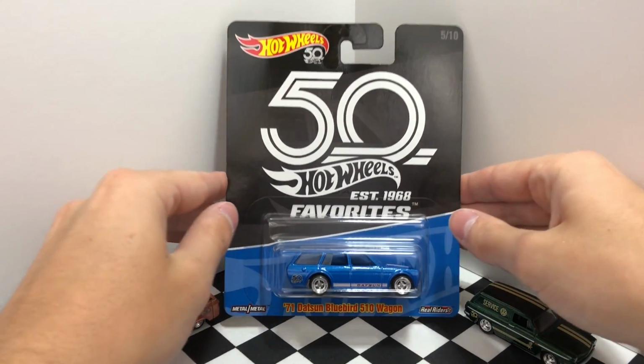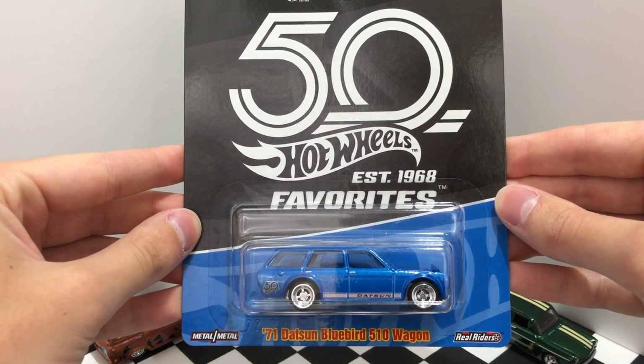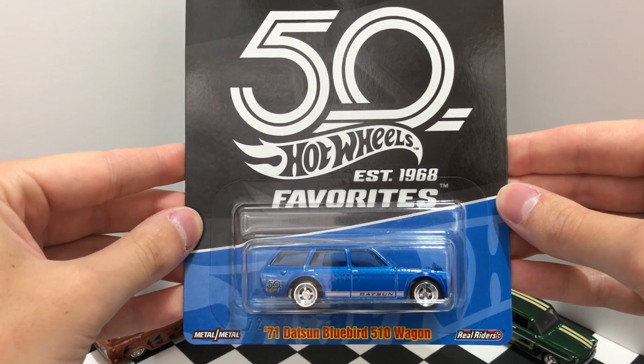And the 5th and final model for the first mix of 50th anniversary favorites vehicles is the blue 71 Datsun Bluebird 510 wagon.